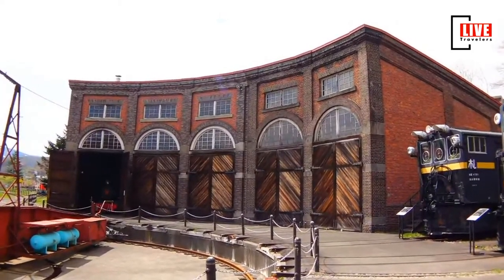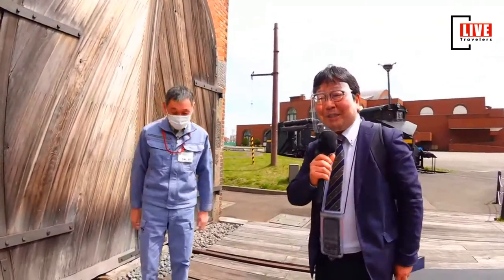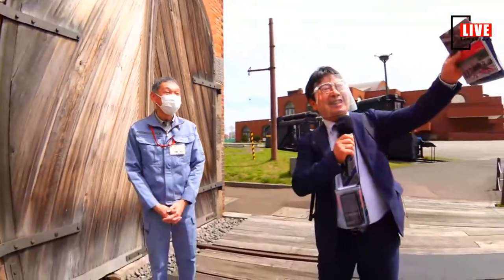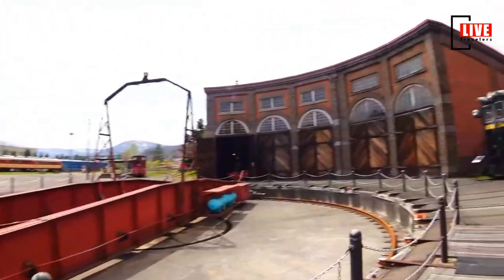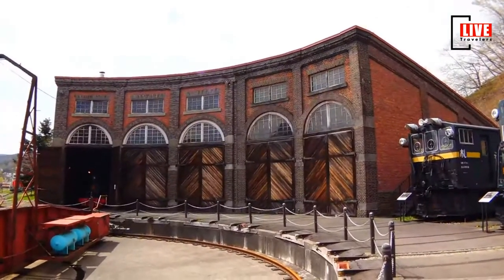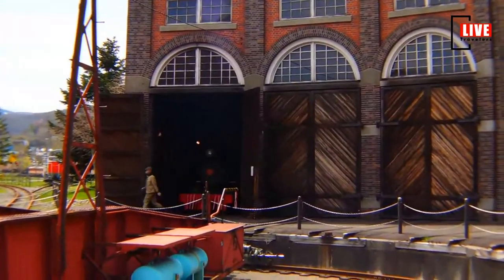Okay, we have another specialist, the curator of this museum. He's also Sato-san, so he used to work for me. Thank you very much. So he said the roundhouse one behind us was built in 1908. So usually the iron horse, the Porter 4514, rests on the left-hand side of this shed roundhouse.